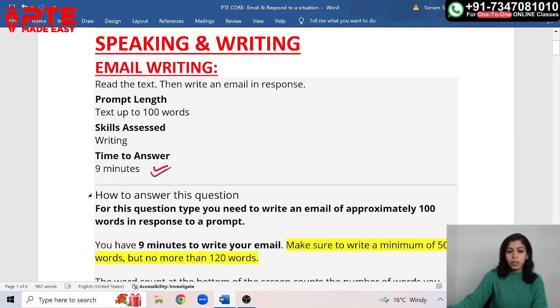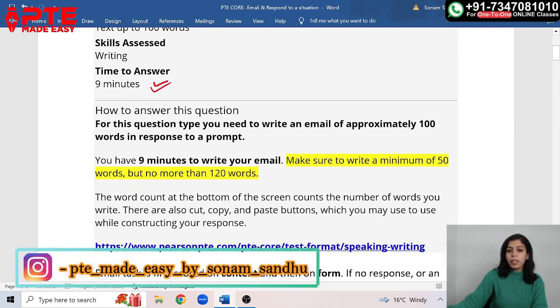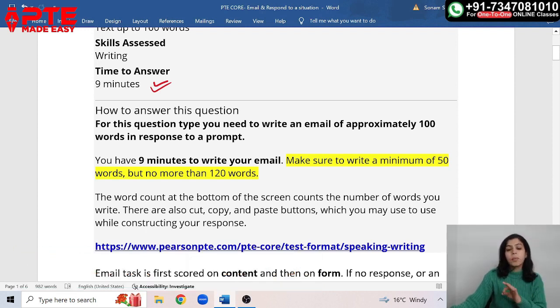Now, when we proceed further, if you look at this, how to answer this question. For this question type, you need to write an email of approximately 100 words in response to a prompt. So you have this prompt and you have to write an email in response to it. You have 9 minutes to write your email. Make sure to write at least 50 words but no more than 120. I'll not recommend 50, and I'll neither recommend 120. I'll simply say write somewhere between 100 and 110 words. At times, if the prompt is such that you are not getting so many ideas, you can write even 90 words as well. So between 90 and 110 words.